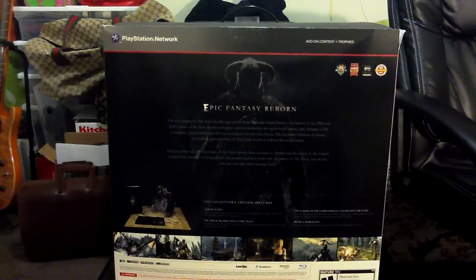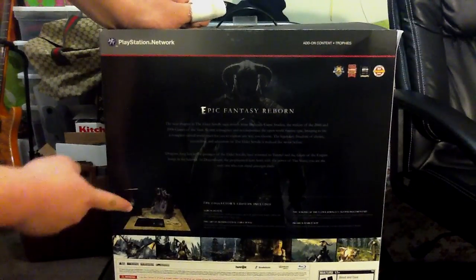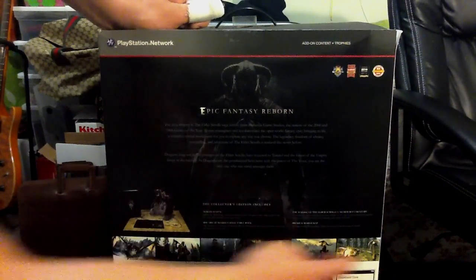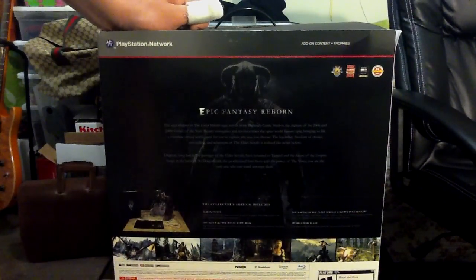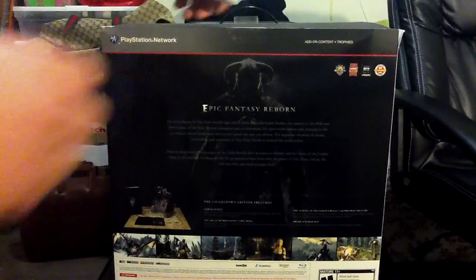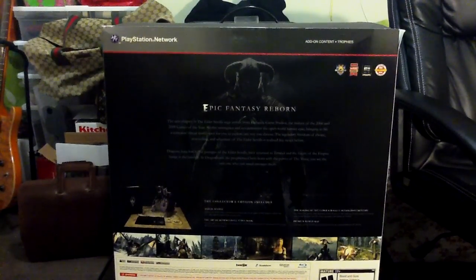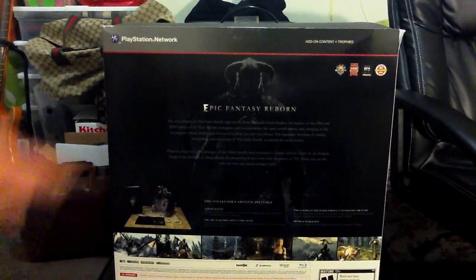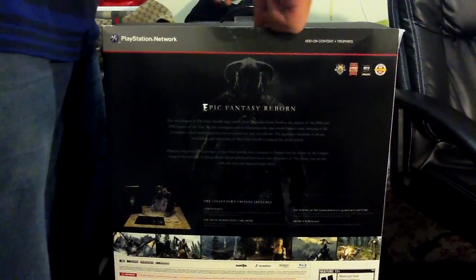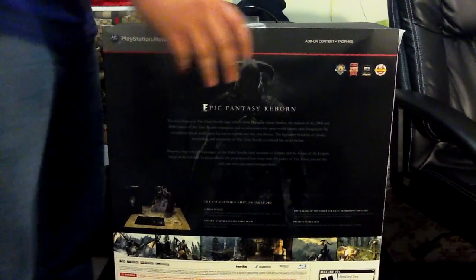So yeah, I don't know if you guys can see that, but yeah. You got the collector's edition stuff here. Really fine text just says what it includes, and lots of game screenshots. Fine text, game logos, rated M for mature. And pretty much what it says up there, yeah, you guys can see it. It says add-on content and trophies, PlayStation Network. Alright, let's get this thing opened. Let's get the sleeve off.